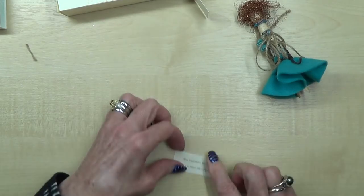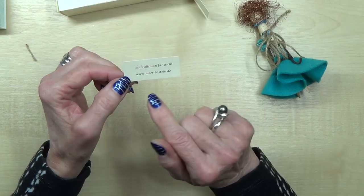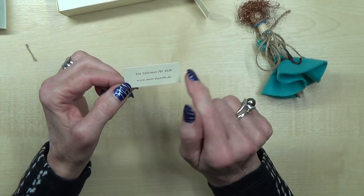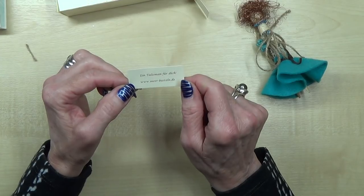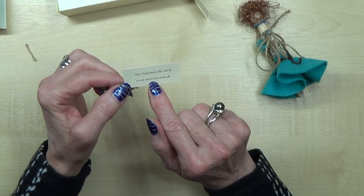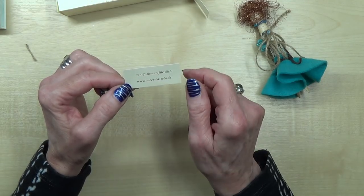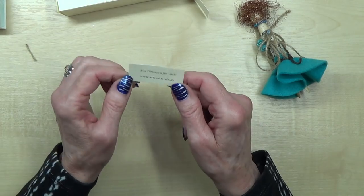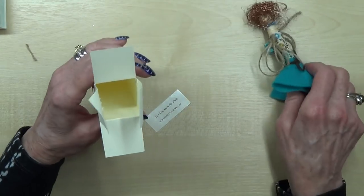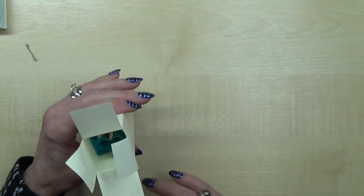And this was... Is that a talisman for you or from me? And it's www.mir-bastelen.de. So it's Germany. Wow. So many thanks for that. Wasn't expecting to open the box up and to find something like that.